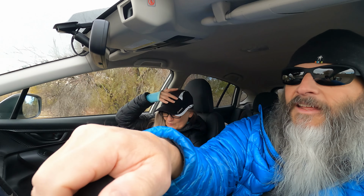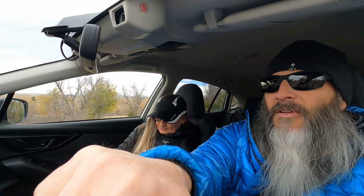All right, good hike. Good walk. It was. It's a little 7-mile walk around the reservoir in one of our local state parks here.